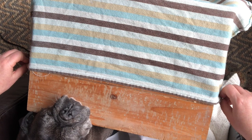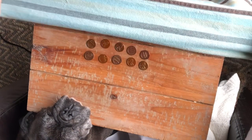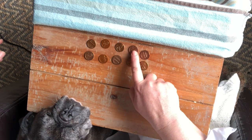Okay. If you have some paper and pencil with you, you can maybe jot down some notes to yourself to help you figure that out. Ready for a final look? Okay. What do we see here? That's right, we see pennies. How many do we see?